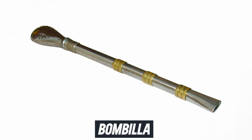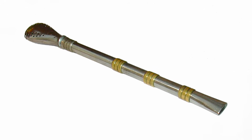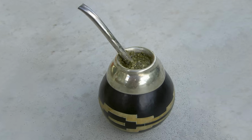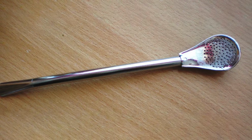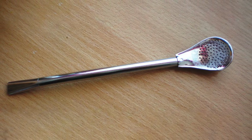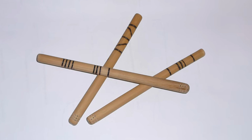What you found is a bombilla, a specialized metal straw traditionally used for drinking mate, a herbal tea that has been deeply rooted in South American culture for centuries. Mate itself has been consumed since pre-Columbian times, but the use of the bombilla as a drinking tool is believed to have originated with the indigenous Guarani people. They developed early forms of filtering straws made from cane to avoid swallowing the leaves while drinking the infusion.